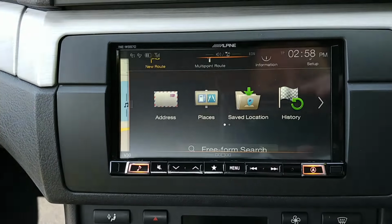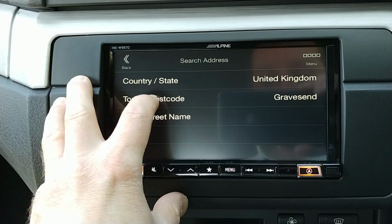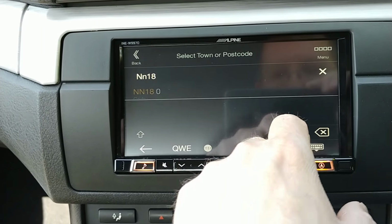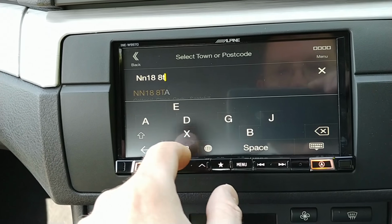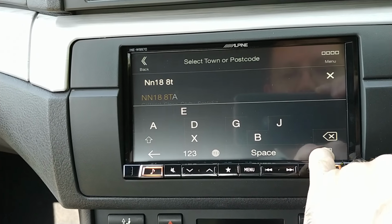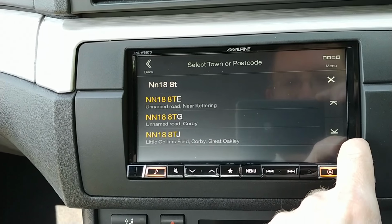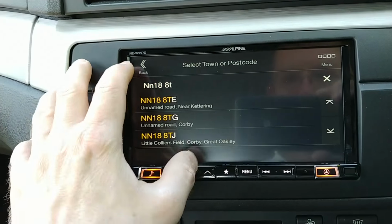Okay, so to route somewhere, you can either type your address in manually, or country, state, town and postcode. So let's go for postcode, for example, in 18, that's the keyboard, hang on, where's the T? To search, I think you tap the keyboard away. Unnamed road. ATM. So that should be Silverstone, which is a bit strange, but yes, okay. I think I've probably got the wrong postcode.